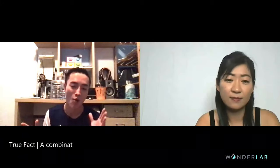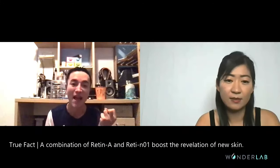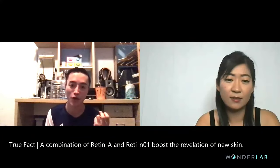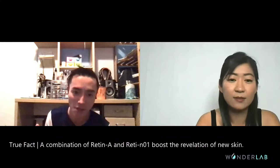At the same time, it's also helping shrink sebaceous glands, and that's why a lot of acne-prone skin types are also using it as an anti-acne product. So if you have oily skin, if you have enlarged pores, you are probably more prone to get pimples for now. So definitely retinol.